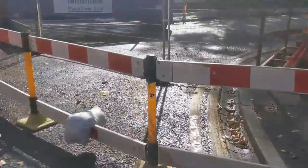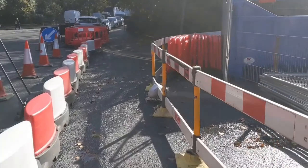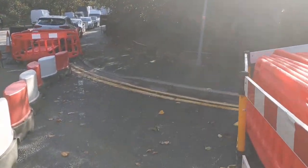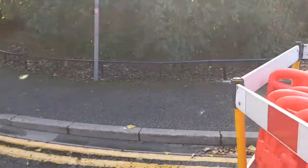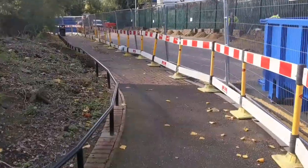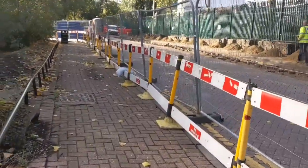That footway's blocked. I always go on diversions. I wonder why. Always put on diversion, even when I'm in work. Right, some major works going on here. On we go.